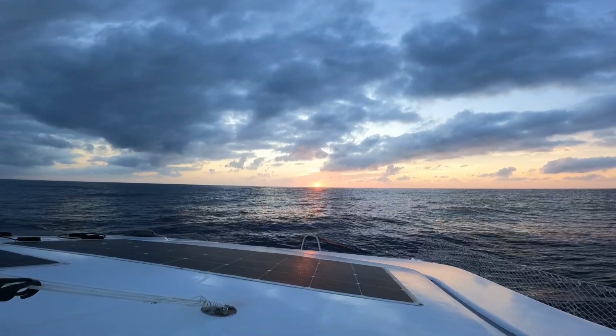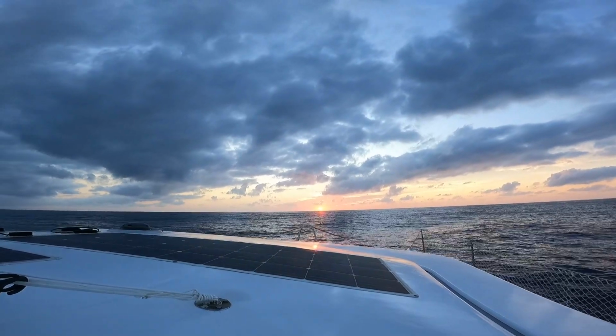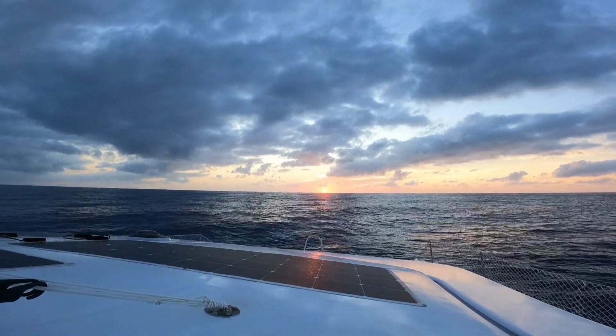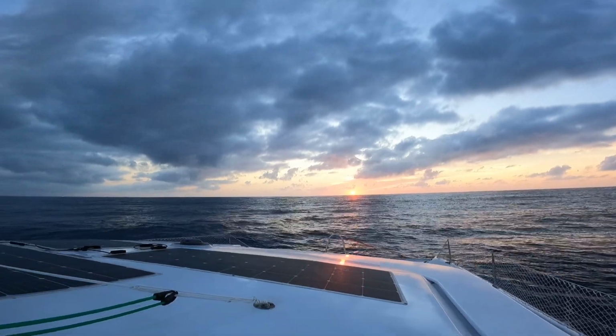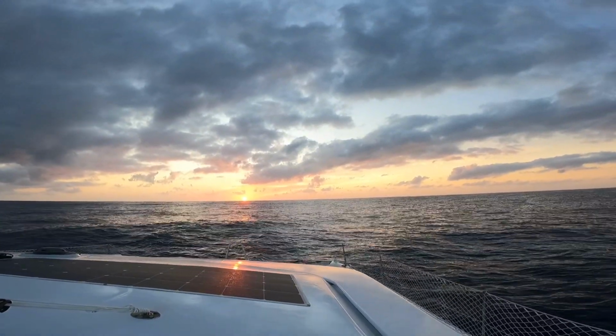This is such an exciting moment for us. It's like the end of a chapter. We're finally on the move again. So leaving Luperon is huge. We are so excited for what lays ahead. I have goosebumps just watching this sunset in review. It was such a beautiful moment crossing from the Dominican Republic to Matthewtown.